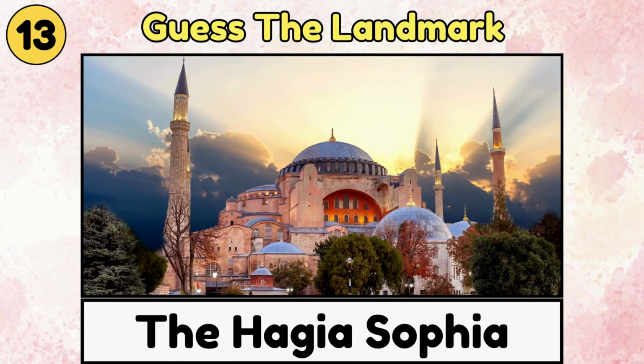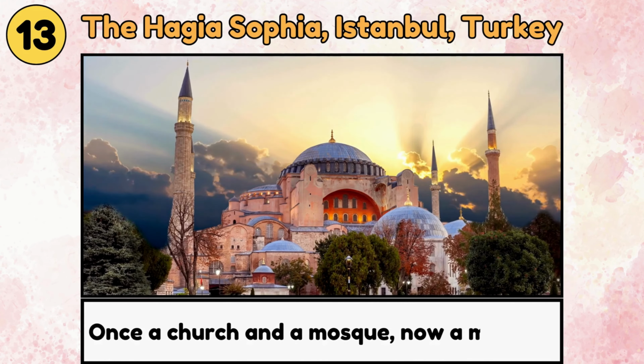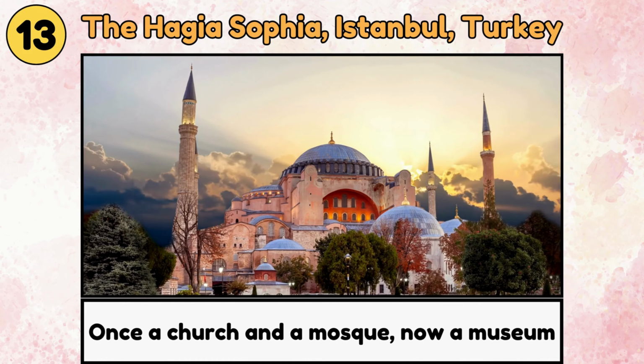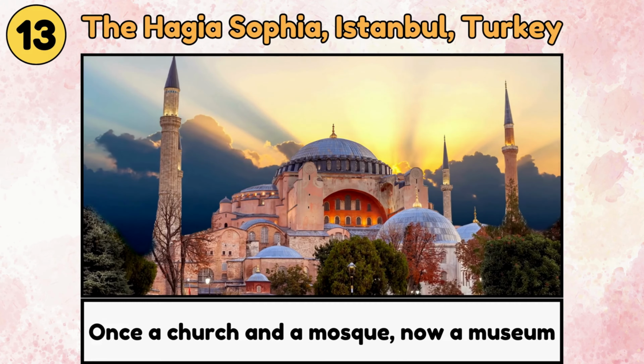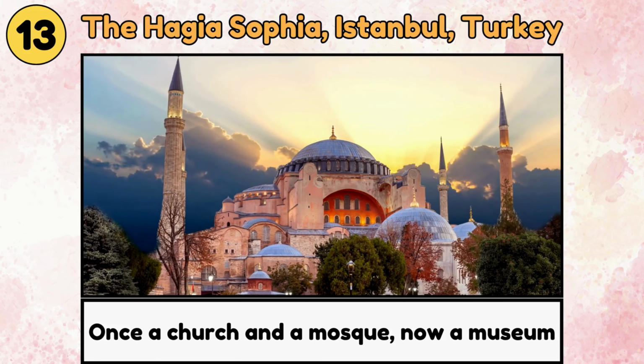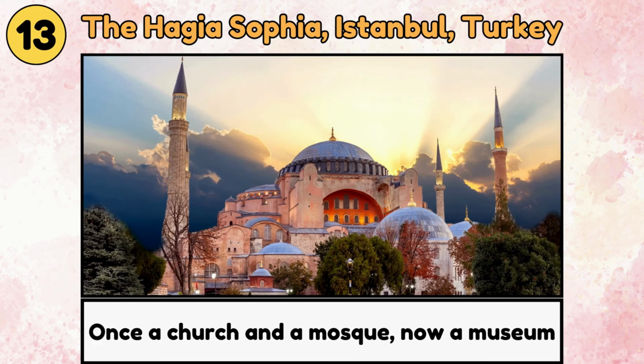The Hagia Sophia. The Hagia Sophia in Istanbul, Turkey, is a huge building with a massive dome, once a church and a mosque, now a museum, where you can explore different stories from long ago.